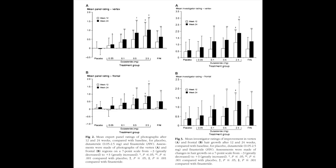The other endpoints showed basically the same results, which you can see here. On the left, you have a panel of experts rating global photographs at 12 and 24 weeks, and this showed the most improvement with Dutasteride at 2.5 milligrams per day.